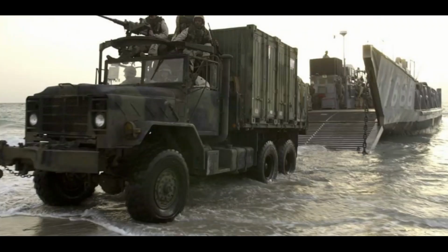In response to the terrorist attacks of September 11, 2001, the U.S. entered into a war on terror to eliminate al-Qaeda. The Navy's amphibious assault ship deployed in Operation Enduring Freedom in Afghanistan and is shown dropping off a 5-ton truck.